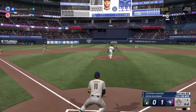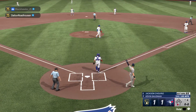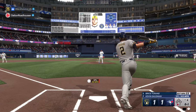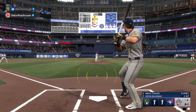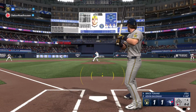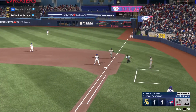Runner breaks for third. Hit slowly on the ground. Jimenez gets it to first. That's out number 1. And a run comes in to score. He's in there. And a foul ball. Fouls one off out of play. Back to our left. Right side. Fires to first in time.